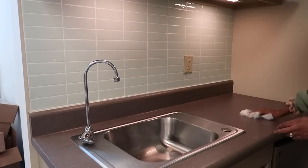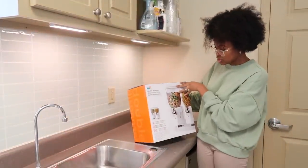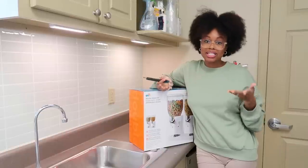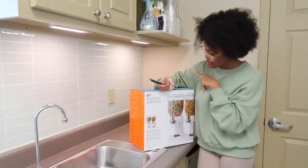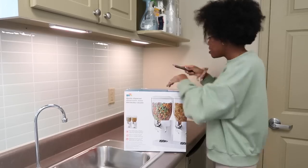So y'all, I bought a lot of different little organizational things to keep this area a lot more organized. Y'all saw what it looked like before. Hot mess, snacks everywhere. So this is a little dispenser thing.